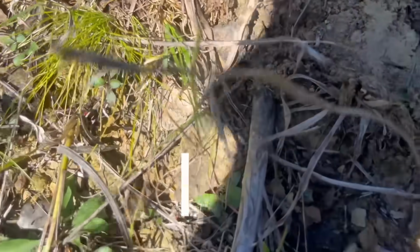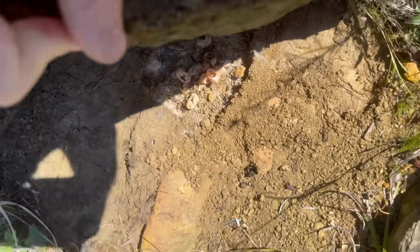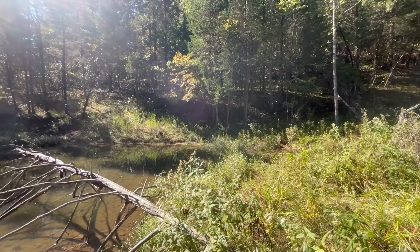The next rock was hiding this little brown skink. I tried to catch it, but this little lizard was just too fast. Flipped another rock, and underneath this one, there were more eggs. Also empty, very unfortunate.